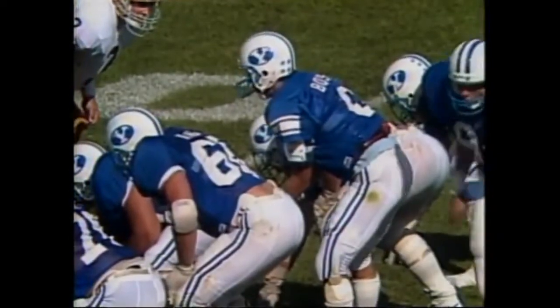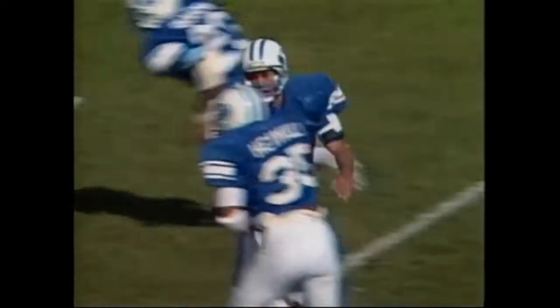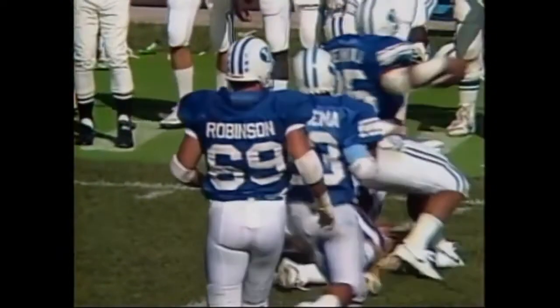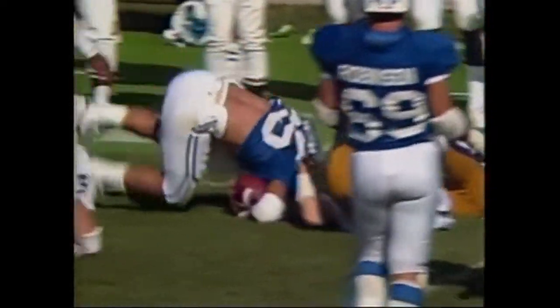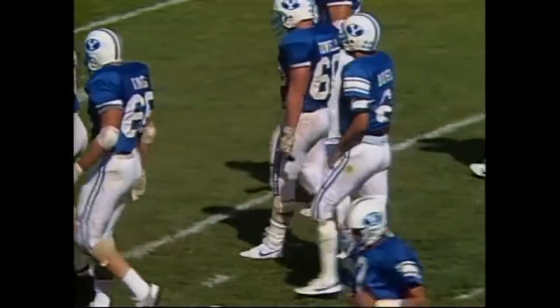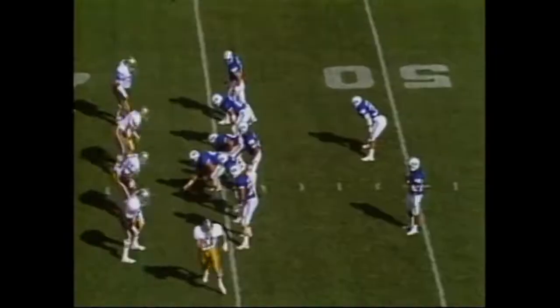I'll tell you, over 100 yards rushing. That doesn't happen that often for a BYU running back. Here he goes. He gets outside and just kaboom. Tom Earl right over the top of him. It's DeMoy Williams that he put the shoulder into. 2nd down and 3 for BYU on the Washington 44.